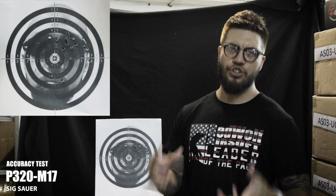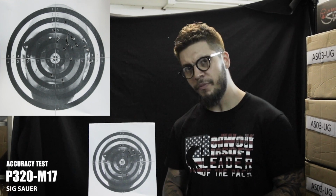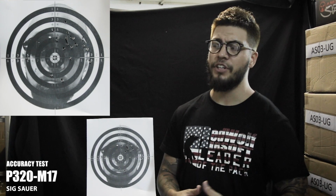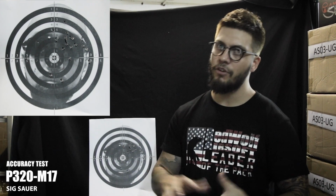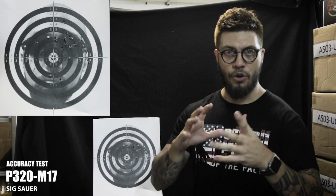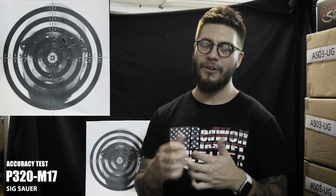A note on the shooting experience now. I have shot this M17 for some time. And what I can say is ergonomically, this M17 I would say is much better feeling in your hand than the Glock. The grip angle feels a little bit more comfortable. The sights felt a little bit easier to read. And the overall shooting experience of it was very comfortable and very nice to shoot. Albeit the Glock does have better checkering on its frame. I felt like I could hold it a little bit better in my hand, even though I did enjoy the overall ergonomics of the SIG over the Glock.